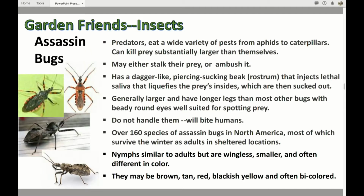They come in many different colors and shapes. You can see in the center of your screen on the left, there's one that kind of has a little hump on his back, and that's called a wheel assassin bug. You probably won't see him too often. Most of the ones we have here look like the guys on the top of your screen there. But definitely very, very good guys to have in the garden.